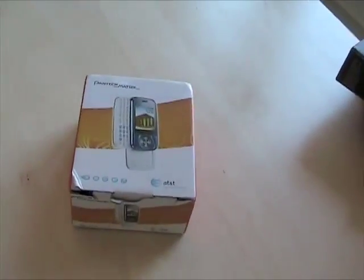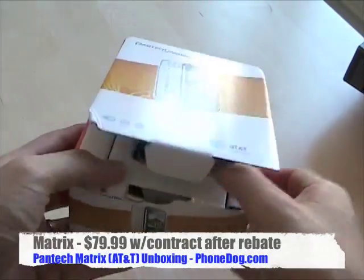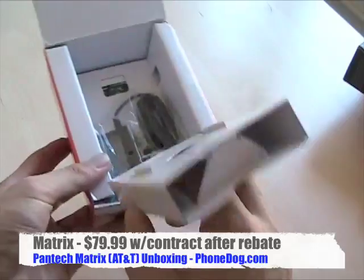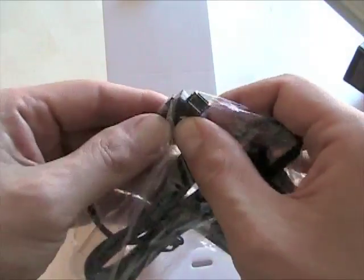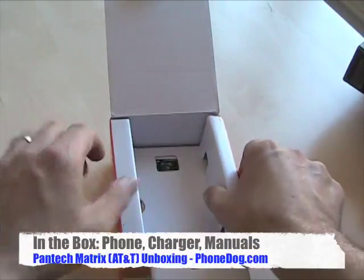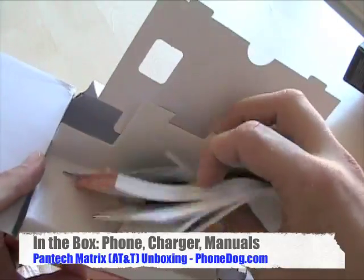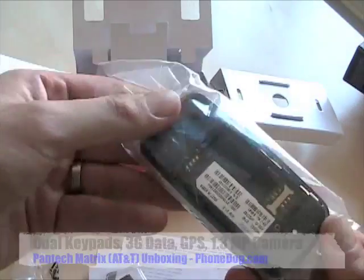It looks kind of like the Duo with a dual sliding keypad, but it's not a smartphone. It's not a Windows Mobile smartphone. It's a messaging phone. Here's the phone. In the box, you get a charger. It's proprietary. It's not a USB, it looks like. Underneath, you get quick start guide, user guide, Napster mobile compatible, parental controls, battery, cover. No accessories with this one.